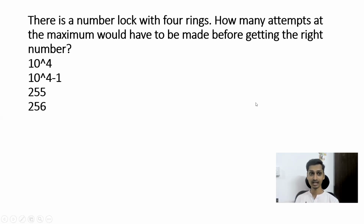So here you have the first question. There is a number lock with 4 rings. How many attempts at the maximum would have to be made before getting the right number? I believe you can solve this question without pen and paper if you understand the concept. If you want to practice this problem, you can pause this video for 30 seconds, and don't forget to put your answer in comment.